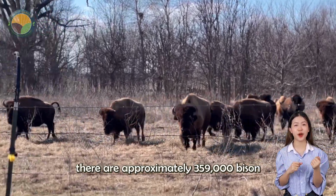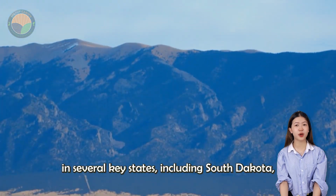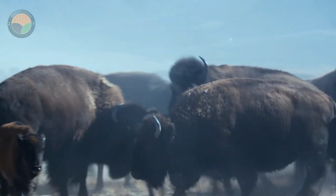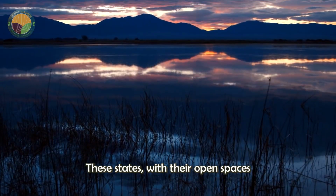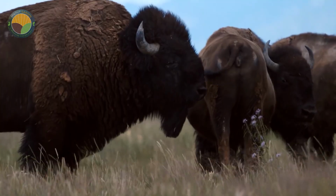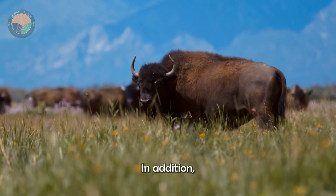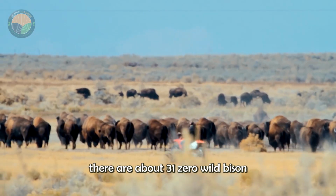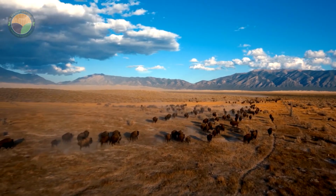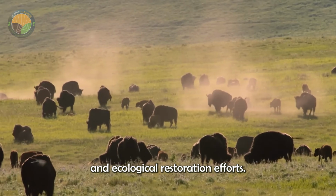Currently, there are approximately 359,000 bison being raised as livestock in several key states, including South Dakota, Nebraska, Colorado, and Oklahoma. These states, with their open spaces and natural grasslands, provide ideal conditions for bison farming. In addition, there are about 31 wild bison still living in protected areas such as national parks. To meet the demands of meat production and ecological restoration efforts.